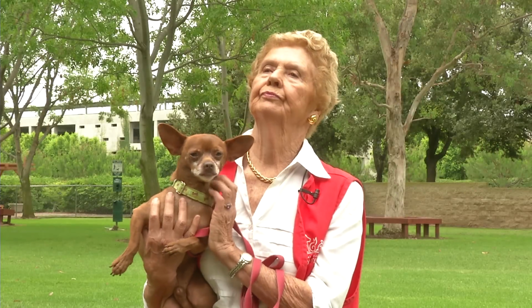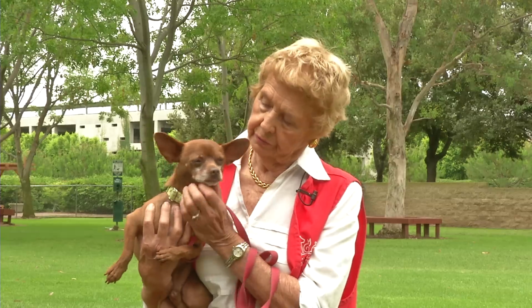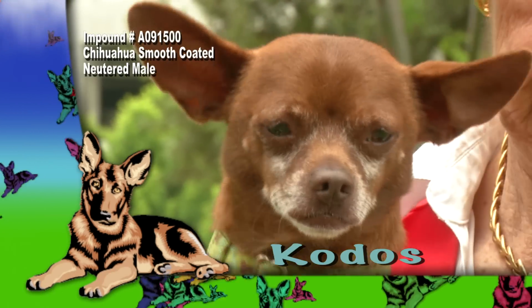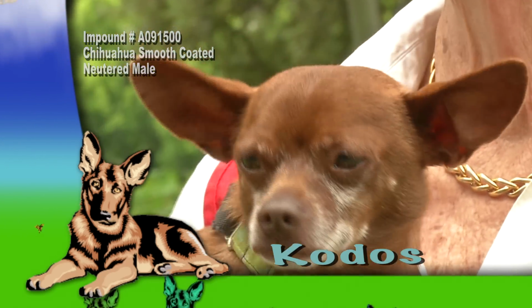Mary Lou, you have a cute little guy. I understand he came in with another dog, and that other dog's already gone home. That's true. Now, don't be fooled by the little white under his chin. He's only 2 years old. Oh, okay. And came in as a stray with another dog, but he's really a very happy dog. He's just full of fun. He's a cute little guy.